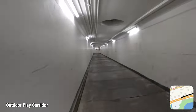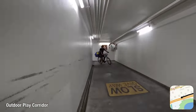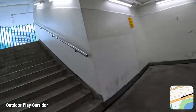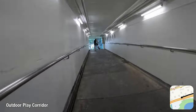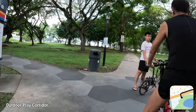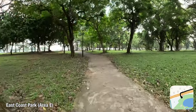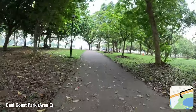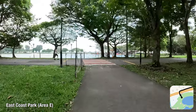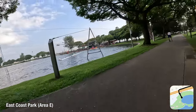By the way, do let me know in the comments section below whether you want to see a video series that exclusively features the Park Connector network. While I do try to incorporate them into my cycling tours videos, which aim to cover cycling paths by area, it does unfortunately mean that I fail to provide a full picture of an entire park connector within a single video, as it may travel through large distances, such as in the case of the East Coast Park, and I'm not sure if it's the best way of viewing the park connector network. For example, I'll be entering East Coast Park by Area E in this video, and leaving by Area G.